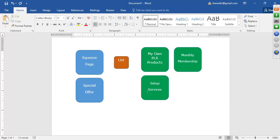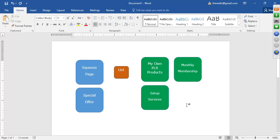I'm actually thinking of creating a program where they can get as many, I think we decided up to 10 PLR products set up each month for a monthly fee. Basically, we'll set up 10 products a month for you, and all you do is pay the hosting. So that's something else, another monthly membership style thing you can do within the whole PLR thing. But setup services are a great way to make money off of people who are buying these PLR products.